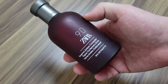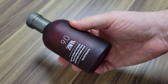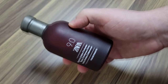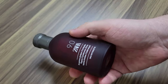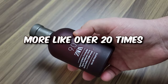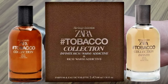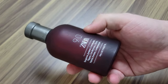So like if I bought this and 8.0 for 2,400 yen, I would open them up and just sell the one bottle for like 2,500 yen. And I would get it because a lot of people living in Japan that aren't near Zara or like this fragrance and can't get it, they would just buy it. And I did that like, I swear, like 10 or 12 times. I bought the sets and sold them, opened them up and sold them with other Zara fragrances as well, like the Rich Warm Addictive, I did that one too, and the Vibrant Leather, which is the Creed Aventus clone. So these were sold online a lot.